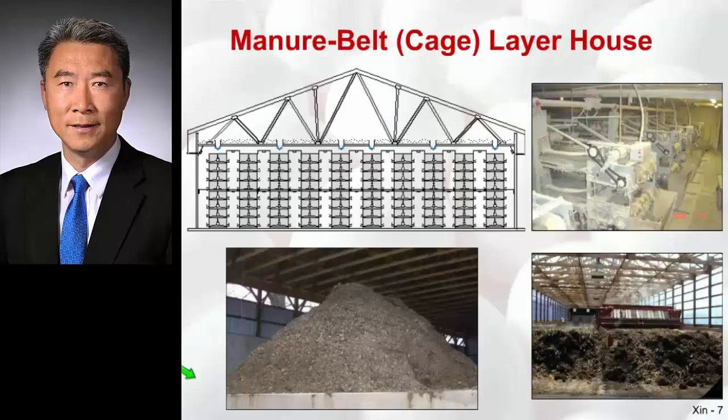Okay. The other predominant type of housing is the so-called manure belt cage system. You can see below each of these tiers, below each cage row, there's a manure belt. The manure belt will take the manure out every 3 to 4 days, and either put it in a separate storage on the farm or in a composting facility.